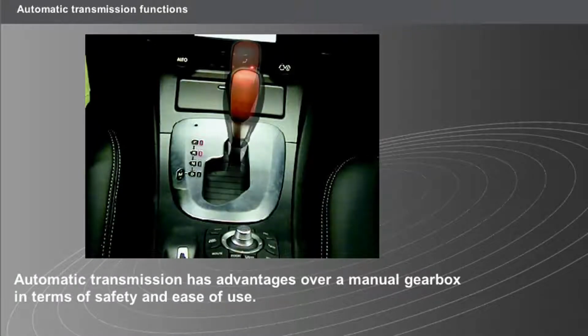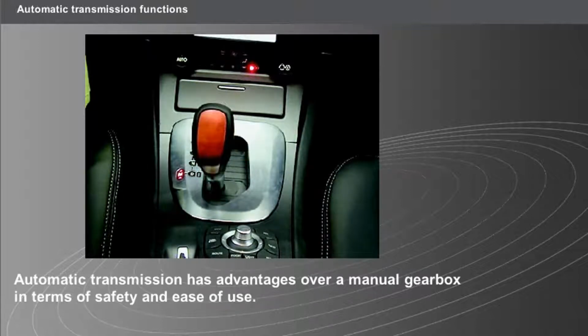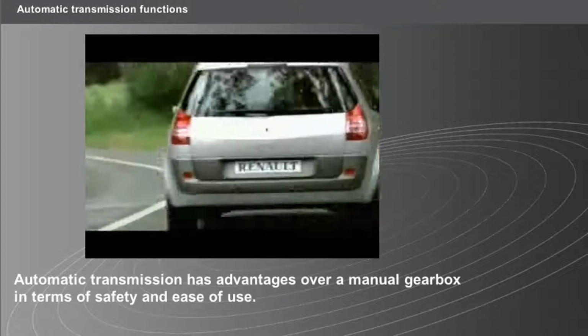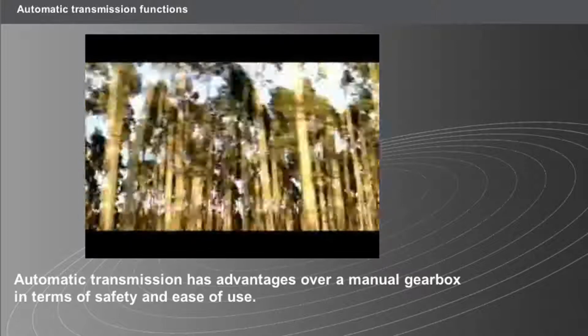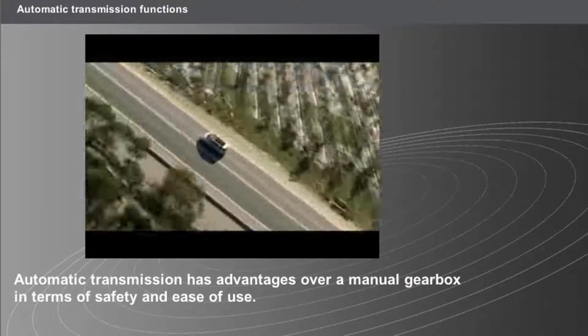Automatic transmission has advantages over a manual gearbox in terms of safety and ease of use. Automatic gear changes at the most appropriate speed, without a break in torque transmission, making driving easier. The vehicle pulls away smoothly in all traffic conditions. Automatic transmission requires fewer movements, making driving more restful and allowing the driver to be more vigilant.